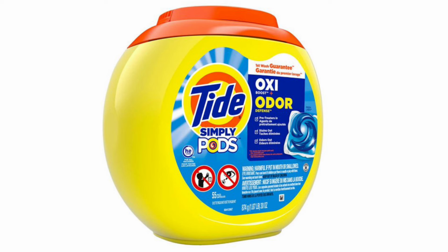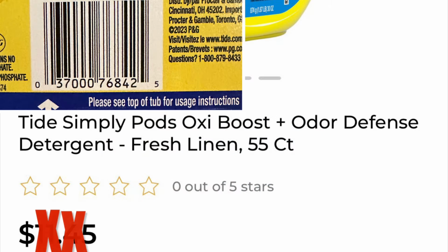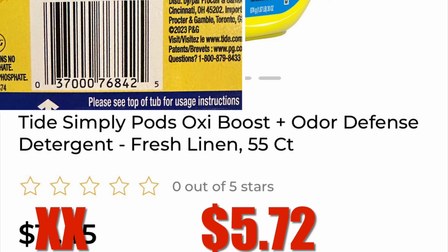Also, these Tide Pods that come in the big container, I am looking for these. They are going to be around $5.72. So if you can find any of these near you, that is great savings.